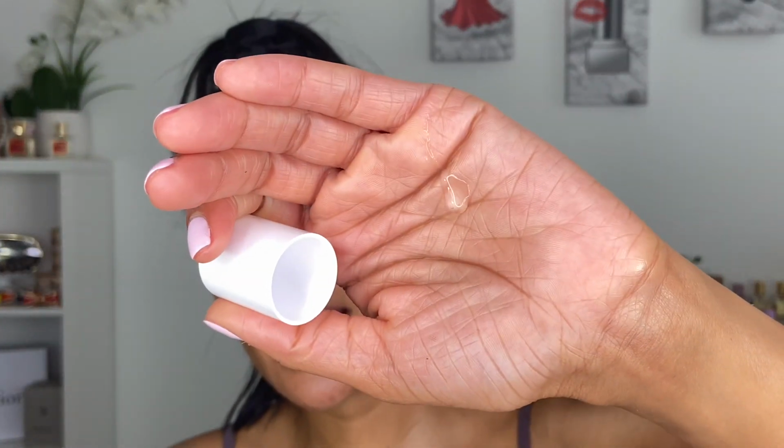Love putting this on. It comes out like a gel. So that's what it looks like. It's just a clear gel. And then you rub it onto the skin, and that's exactly what your skin looks like. Divine.